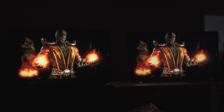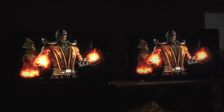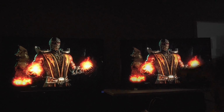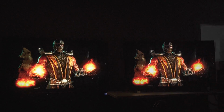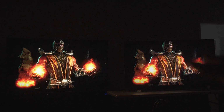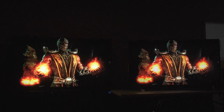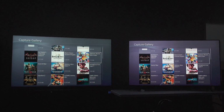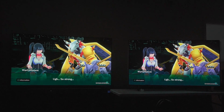Now, I don't know how much of it you can see, but essentially on my end, as I look at Scorpion's outfit, I can see more yellow, more vibrancy and purity behind the yellow inside the uniform than on the TCL Q825. And I don't understand how they could have messed that up. It's like they had one job to do. They could have done it and they didn't.